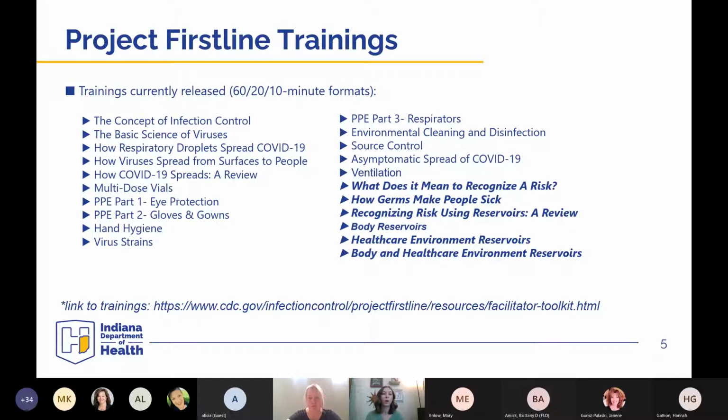So these trainings come with a facilitator toolkit. So you have a slide deck with scripts in the notes sections providing you an example of how to present. They also have videos embedded in them of Dr. Abby from CDC presenting on the topic. And again, these are created so that anyone can pull these trainings, and depending on how much time they have available to train, they can adapt to their situation to provide these trainings.